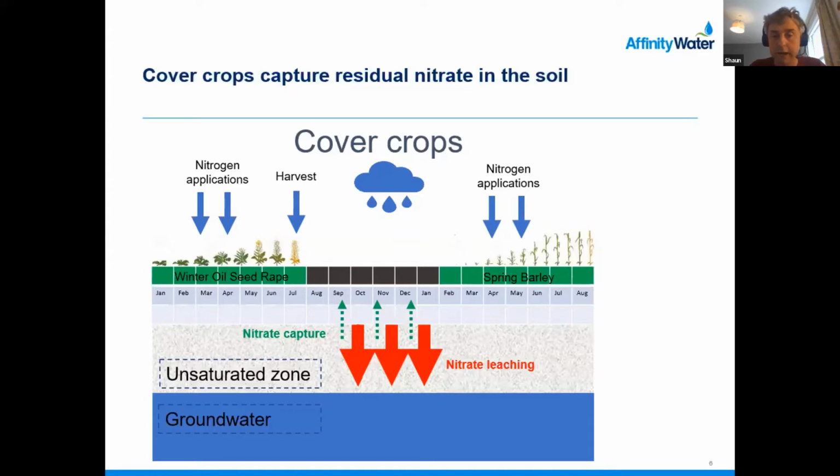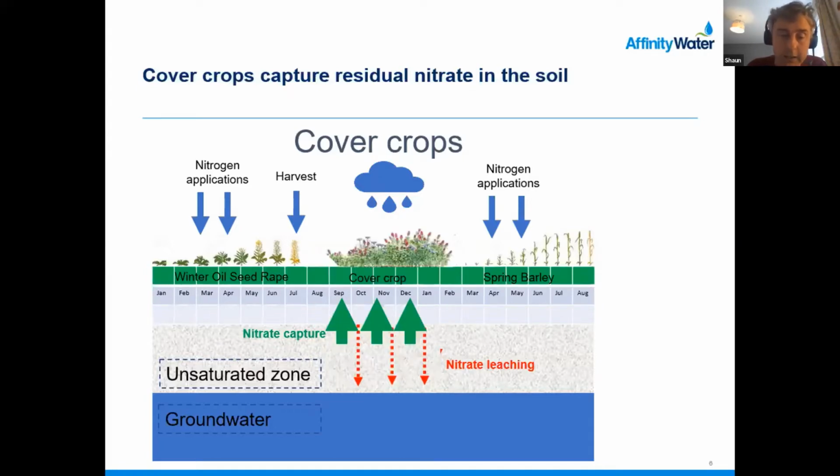So if you just click on the next button, Emily, there's just a little animation here. If we could put a cover crop over those winter months, we've got a much better chance of holding on to that residual nitrate and reducing leaching, and hopefully, obviously, that nitrate becomes available for the next spring crop. Okay, next slide, please.